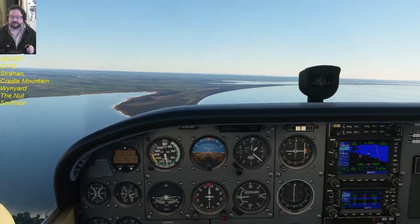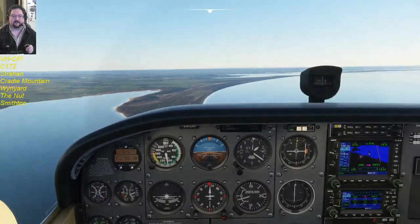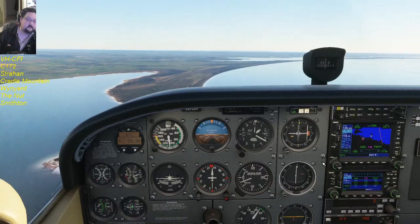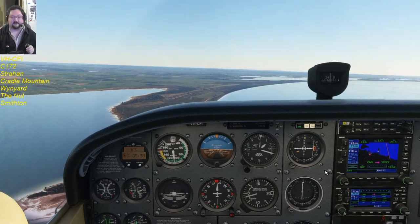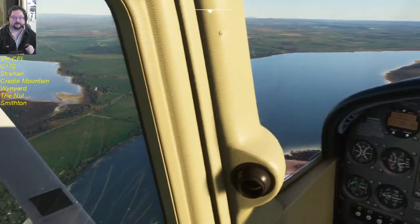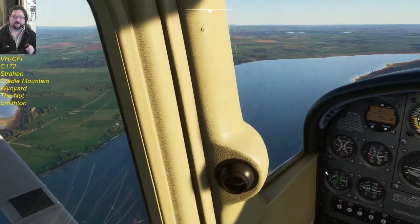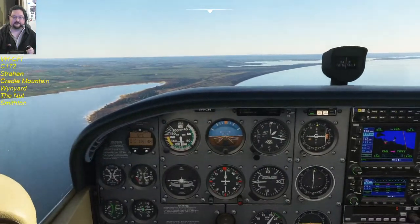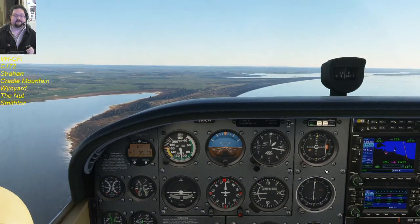Brakes are released, undercarriage is fixed, mixture is rich. Pump is on, fuel set to both. Instrument is set. And seats and harnesses are secure. Bit of a scratchy window there. Down to 1,000.